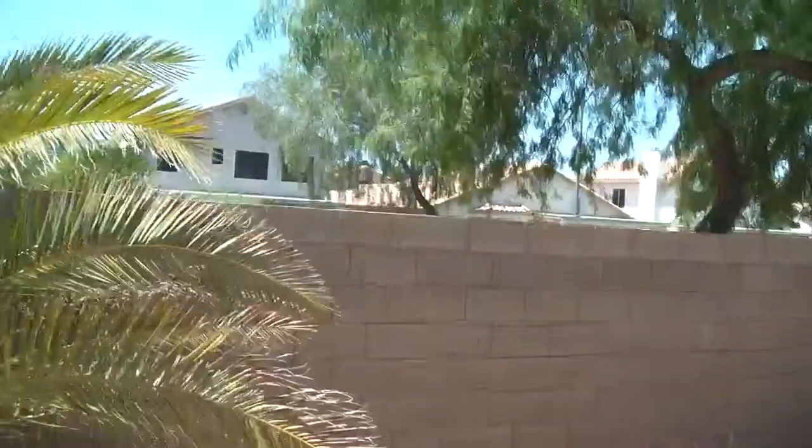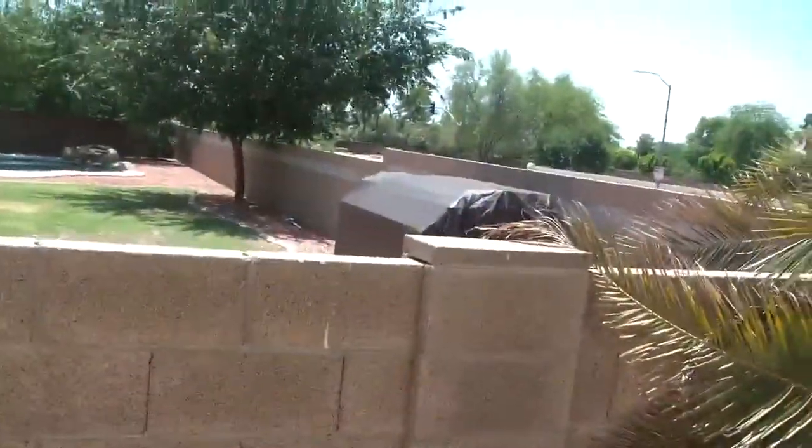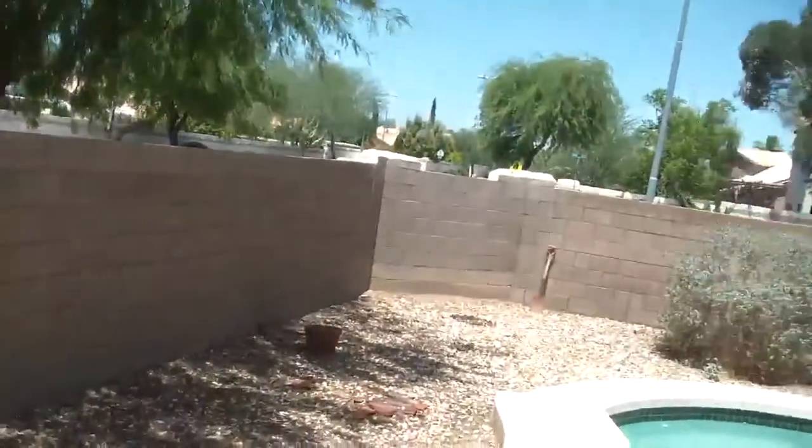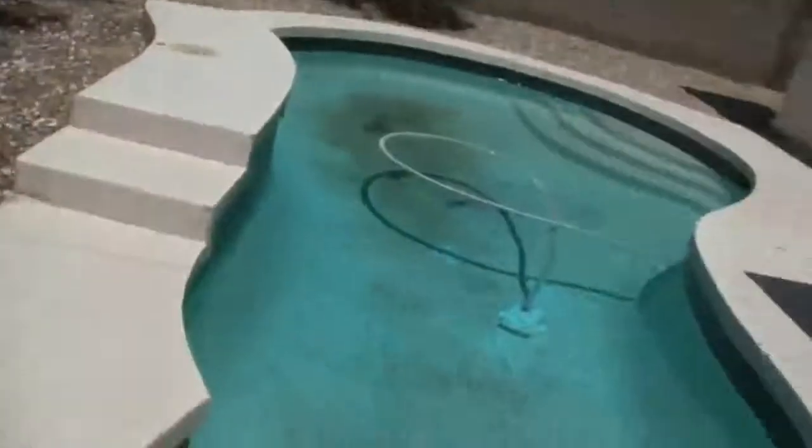The rock's in good condition. And this is an outside, this is the corner over here. We're about the third house down here. And then this is the road here that doesn't go all the way through, so it doesn't get a lot of traffic. But this pool is in really nice shape.